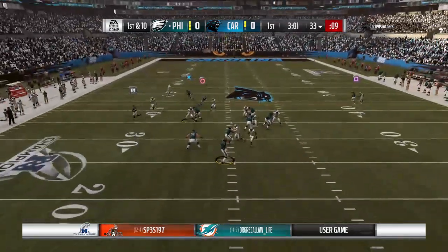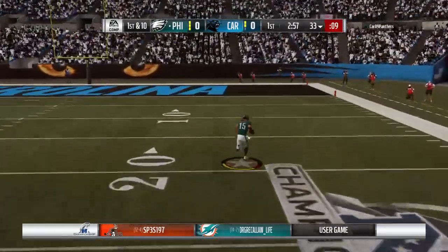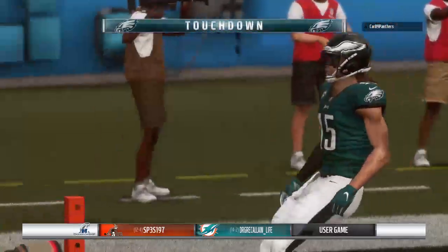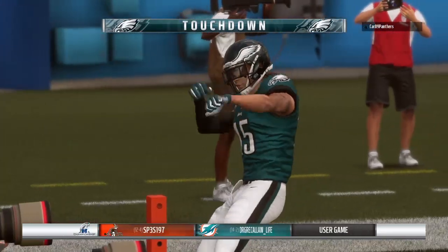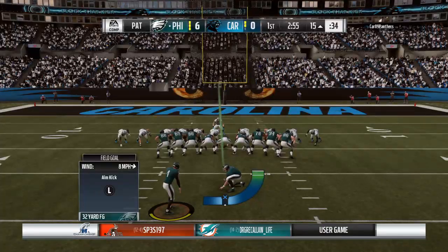Now a play fake here on 1st down. He's letting this one go. And that's caught inside the 35. Touchdown, Philadelphia. Will Fuller, 67 yards. And the Eagles have taken the early lead.